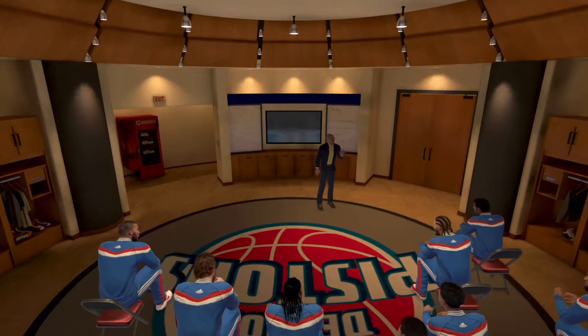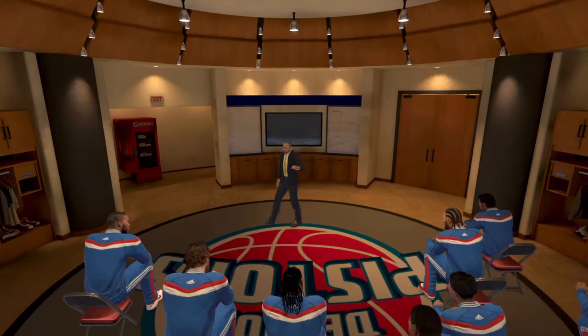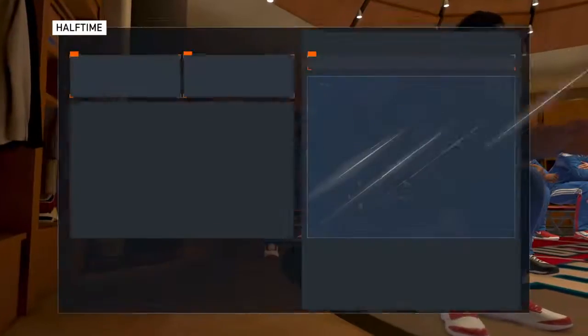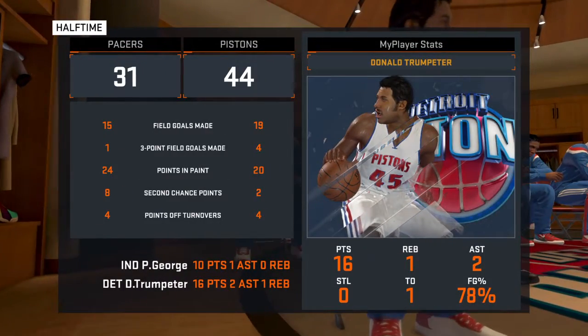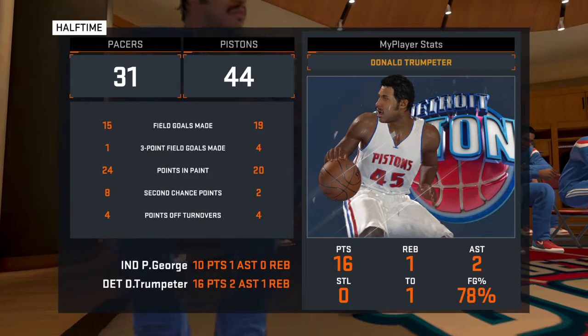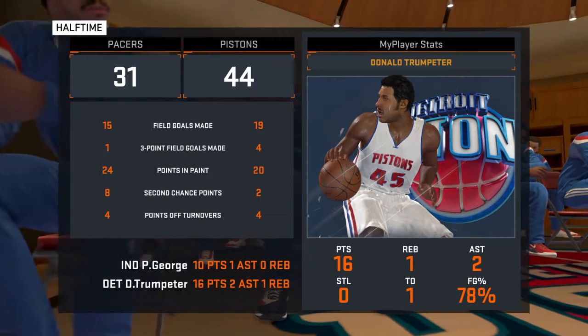Okay, guys, solid play so far. I like what I'm seeing. But just a few things to talk about before the second half. I'll say this. We kept a very tight handle on the basketball, and that's something I always like to see. The fewer turnovers, the better, obviously. Keep your heads on a swivel out there.